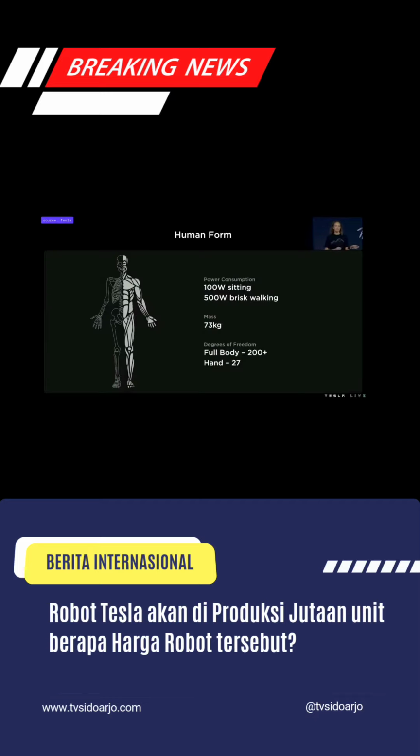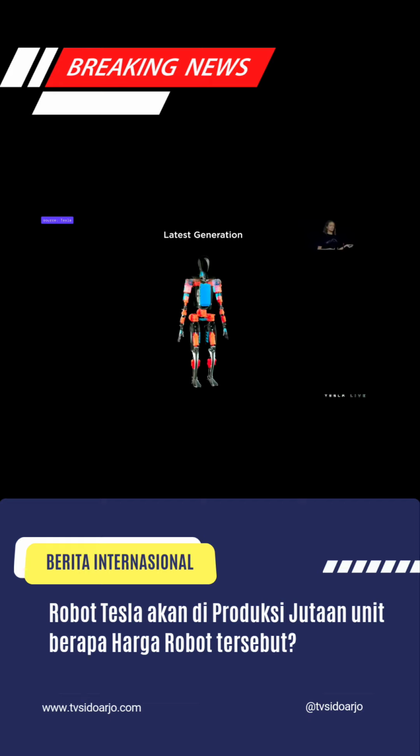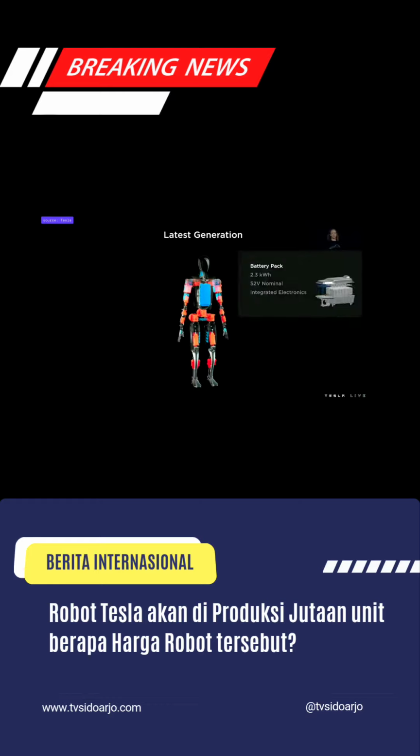Obviously, there's a lot that's changed since last year, but there's a few things that are still the same, you'll notice. We still have this really detailed focus on the true human form. So on the screen here, you'll see in orange our actuators, which we'll get to in a little bit, and in blue, our electrical system. So in the middle of our torso, we have our battery pack. This is sized at 2.3 kilowatt hours, which is perfect for about a full day's worth of work.